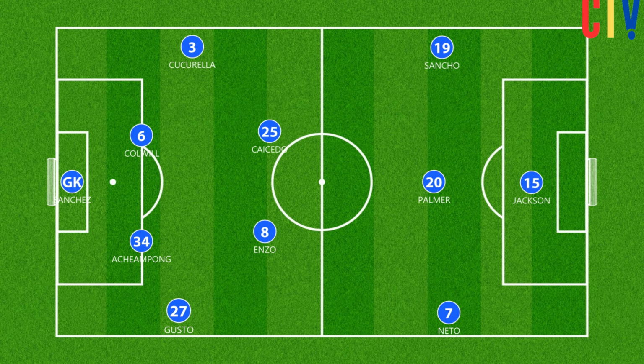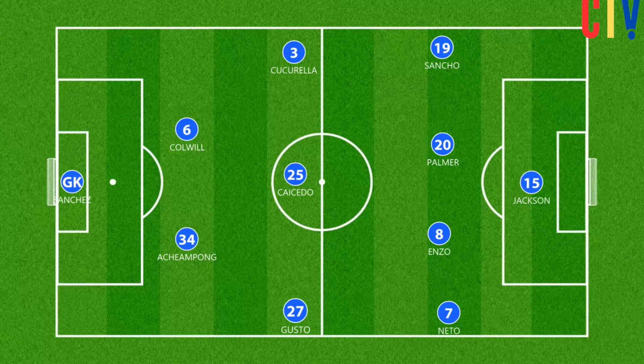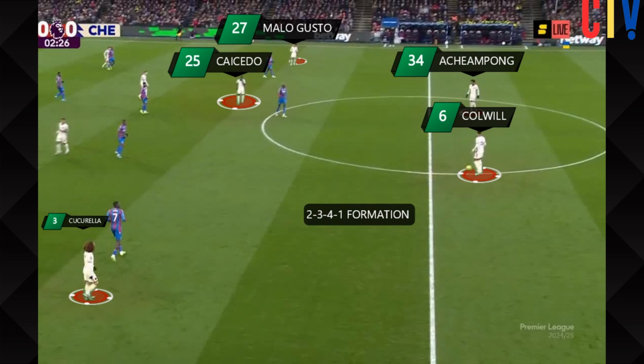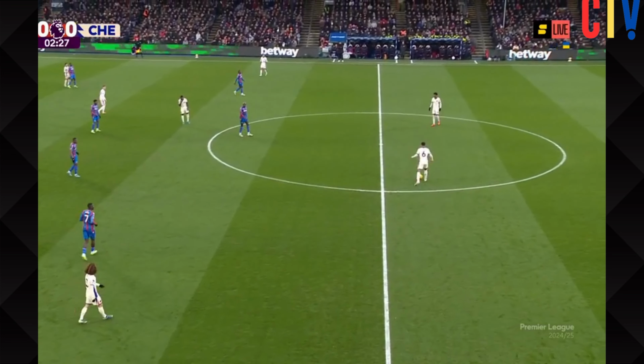In the build-up phase, Chelsea transitioned fluidly from a 4-2-3-1 to a 2-3-4-1 structure. This adjustment was achieved by Malo Gusto and Cucurella advancing into midfield as inverted wide midfielders, while Enzo pushed higher to join the attacking quartet of Palmer, Neto, and Sancho.